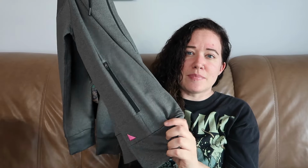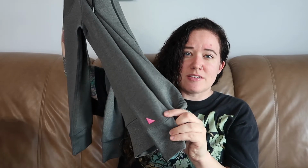Again, a women's piece. I know they pretty much almost always do men's items, but there are a few women's pieces on their website. This is from 2017. It has an interior tag with the date on it. And this is a full zip hoodie. It's just gray, long sleeve, obviously. And it does have some pink accents, like this little piece of embroidered material right here.